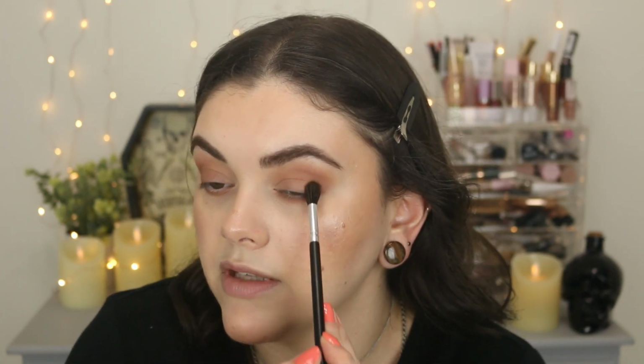Going back in with my other blending brush, back into that same shade, Lombard Street. You can see how I just really sheared it out, and now I'm going to concentrate it a little bit more on this outer corner, adding depth. I mean, this is just one shade, you guys. It really is fascinating how you can take one eyeshadow shade and make it look like you used 3 or 4 different eyeshadows.